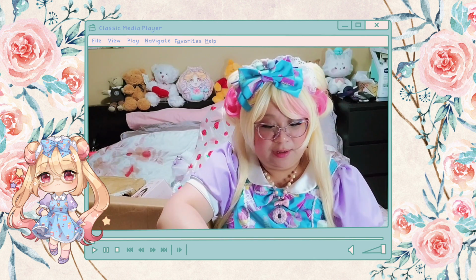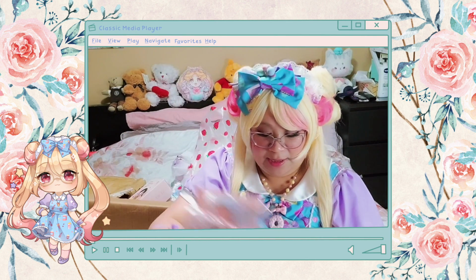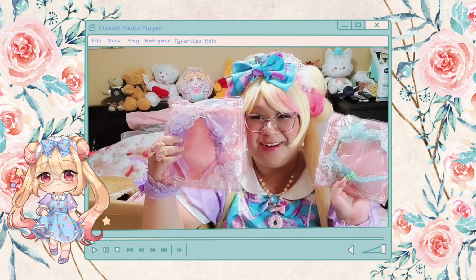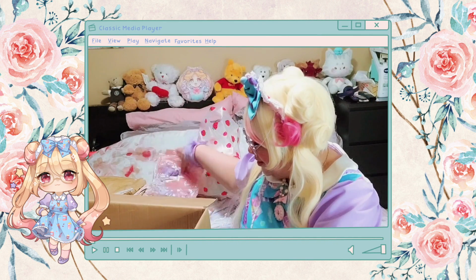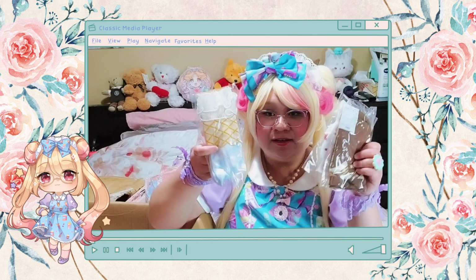And then I bought more head bows. These are relatively cheap and I feel like they'll match some of my dresses that I don't have matching head bows for. So hoping that these colors will match, but... More socks.